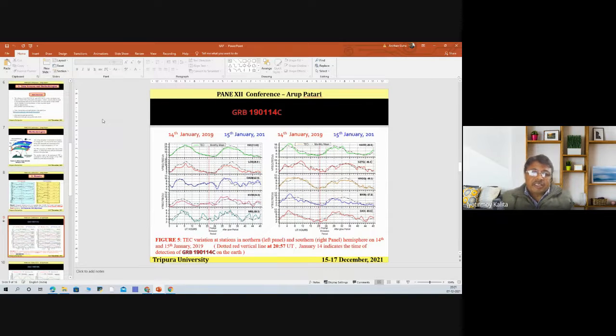This is the experimental result of the first event, GRB 190114C, which occurred on 14 January 2019 at 20.57 UT hours. The left panel corresponds to the variation of the total electron content values at the stations in the northern hemisphere, and the right panel corresponds to the TEC variation at the stations in the southern hemisphere.